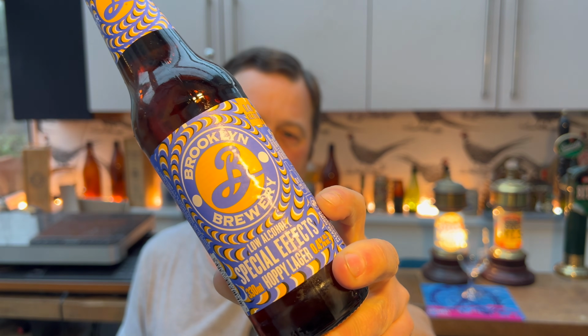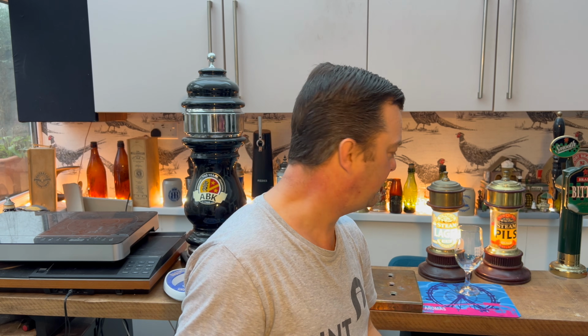I picked this up in Morrison's. I picked up about three or four beers and I lost my receipt, and I just picked it up and put it in the trolley. So I imagine it's about £1.50, £2 a bottle. So without further ado, let's get this out into a glass and see what we get.